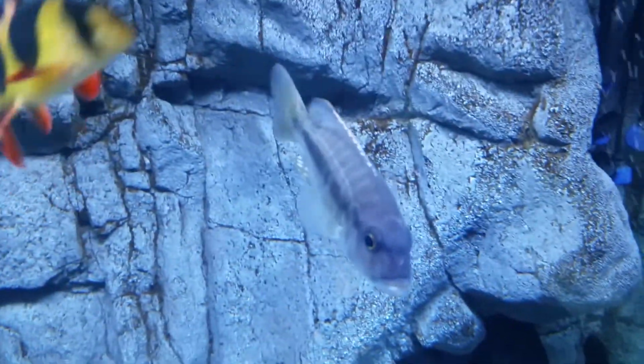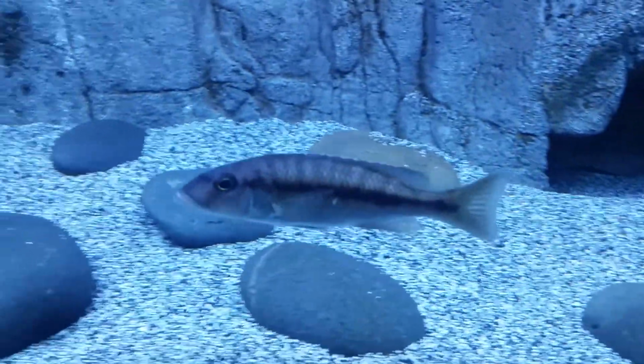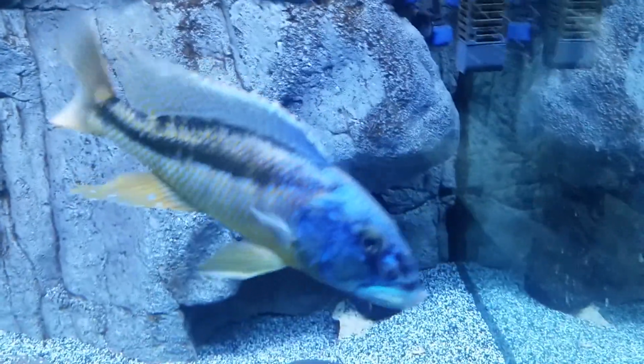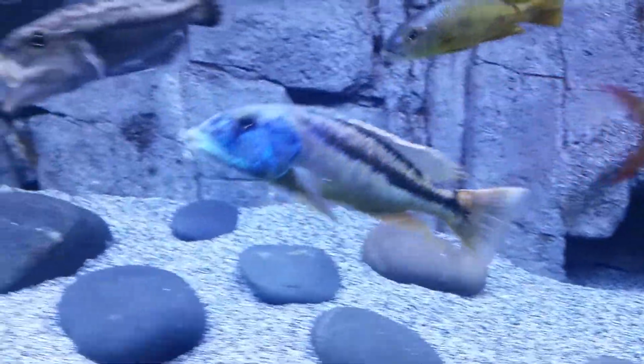Who else do we got in here? We got the wild-caught Tyrannochromis holotaenia. No color yet. Still waiting. He's not too big. He's only about 5 inches, so he's got a ways to go. Aristochromis christyi. Probably the biggest fish I have in the tank. He's about 9 inches. One of my favorites. I've had him, the deep water, and the Sapphire probably the longest.